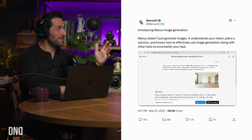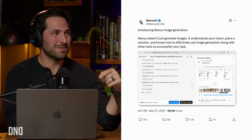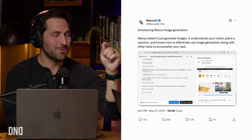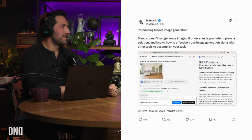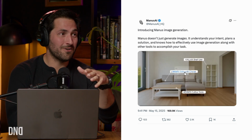Yeah. Cool. And if you've seen the ChatGPT examples where you give it a picture of your room and say, help me style this, you could kind of do that on Manus, but you could say, style this with IKEA furniture. It'll go to IKEA, look at what furniture is listed on the website, and make sure it only uses those kinds of images. Yeah, and you have the SKUs, so it's like, here's a picture of your room styled with furniture, and here's where you can buy it.